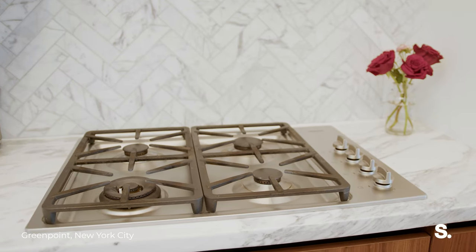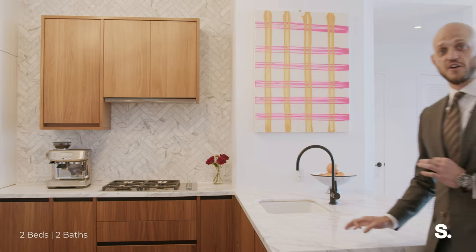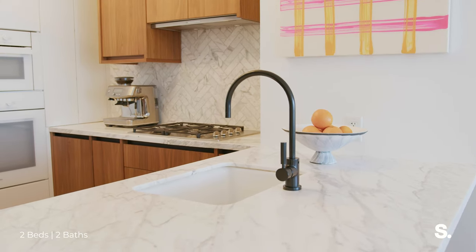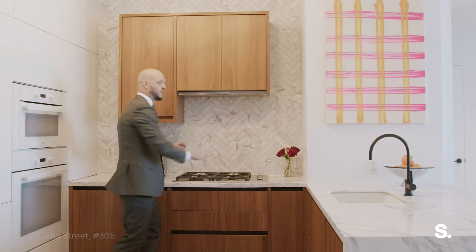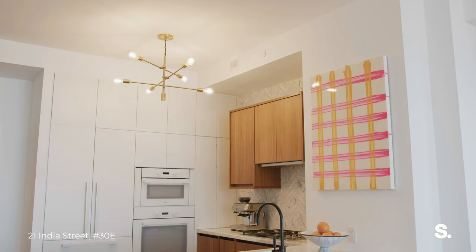Next, I want to show you the kitchen. First thing you're gonna notice is we have sleek marble countertops, a peninsula waterfall of marble. We also have herringbone back here and a suite of Miele appliances.